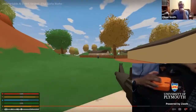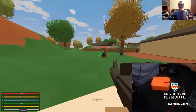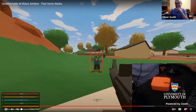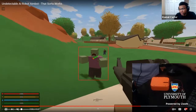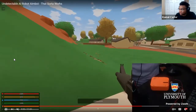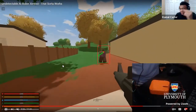I think it would be nice to have some kind of esports, but just for the bots. Just to see the robots play against each other, like how chess bots compete against each other, just robots playing against robots.